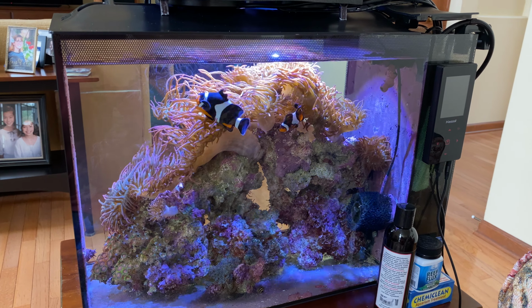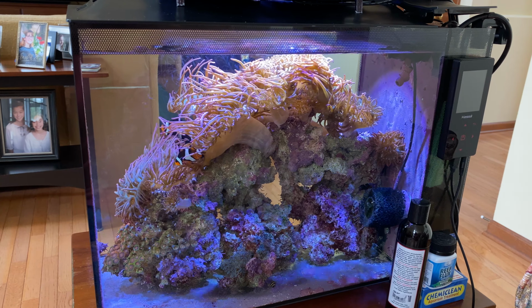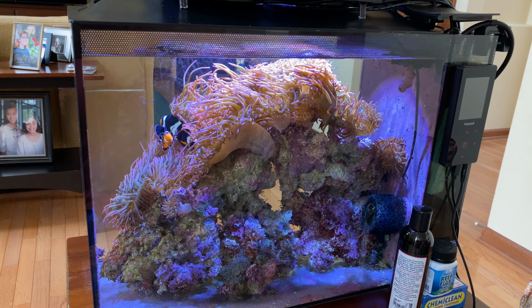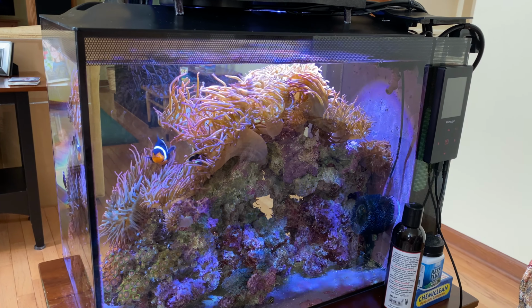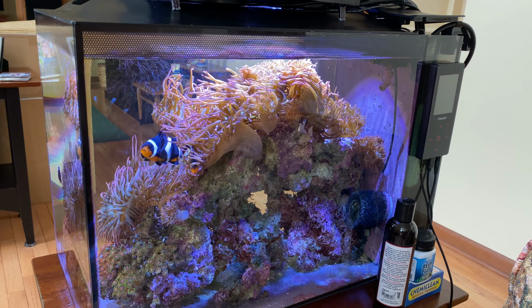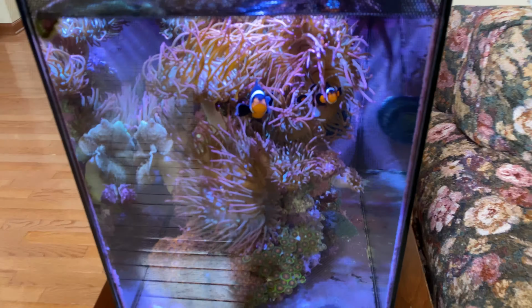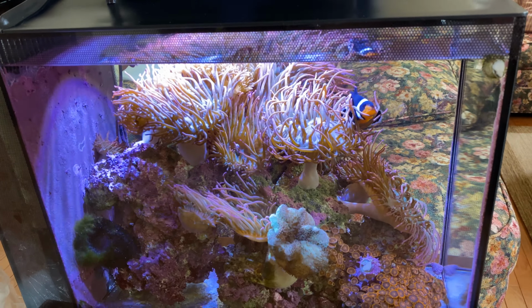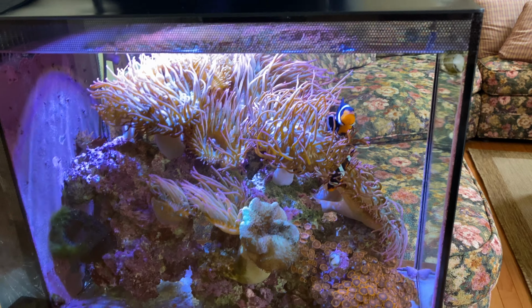It's still going pretty good. I've got the one pair of clowns in there. They're doing well. And obviously my BTAs are doing well. They do split on a regular basis, so what I do is once they move around and attach to the glass, I remove them and then go ahead and offer them to the local reefers in the area. I don't have any issues or problems selling them. There seems to be quite a bit of demand for them. Easy ones to keep anyways.